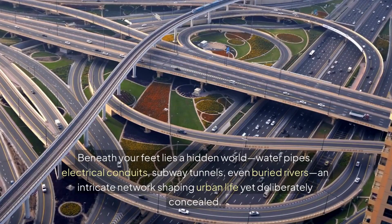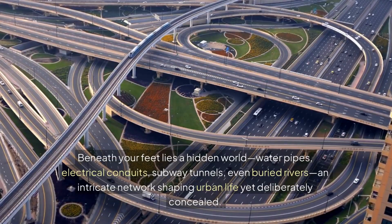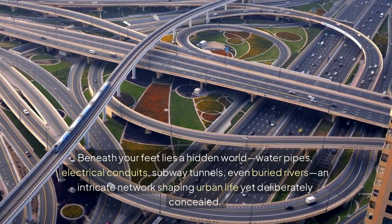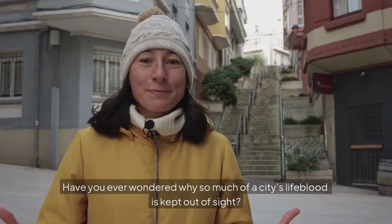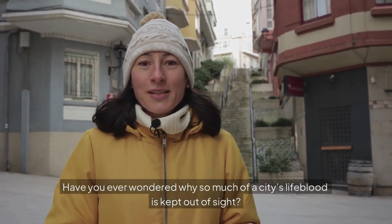Beneath your feet lies a hidden world. Water pipes, electrical conduits, subway tunnels, even buried rivers. An intricate network shaping urban life yet deliberately concealed. Have you ever wondered why so much of a city's lifeblood is kept out of sight?